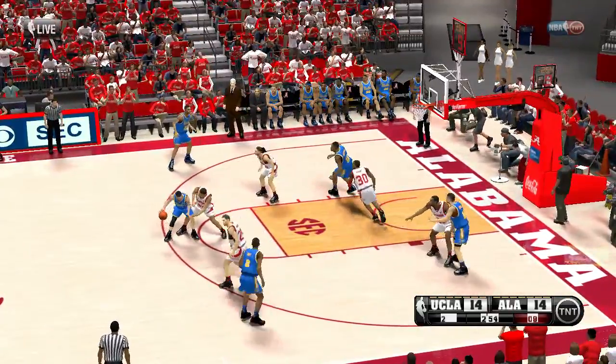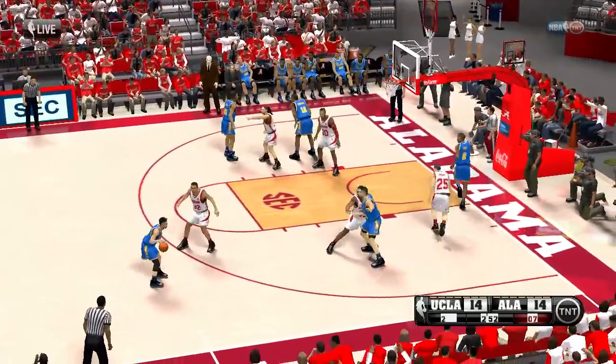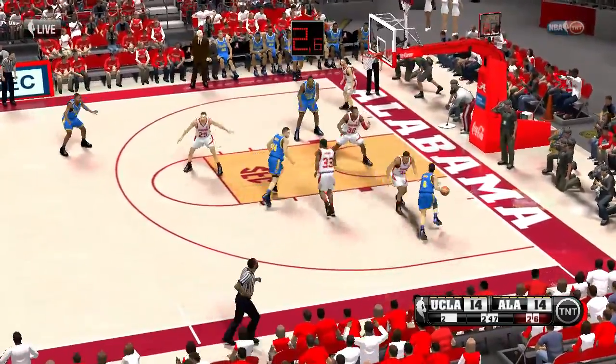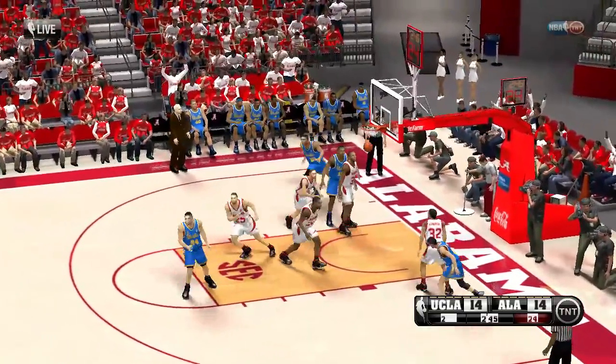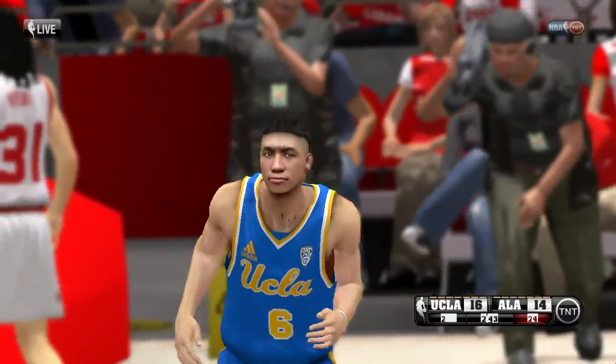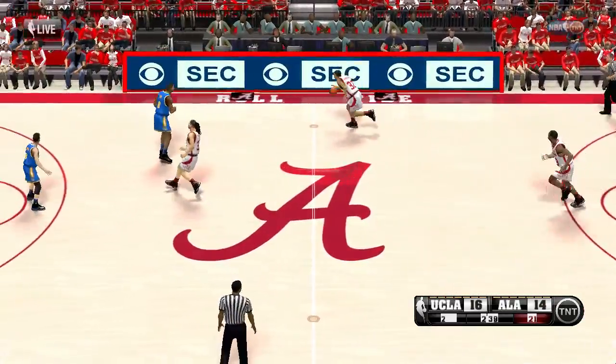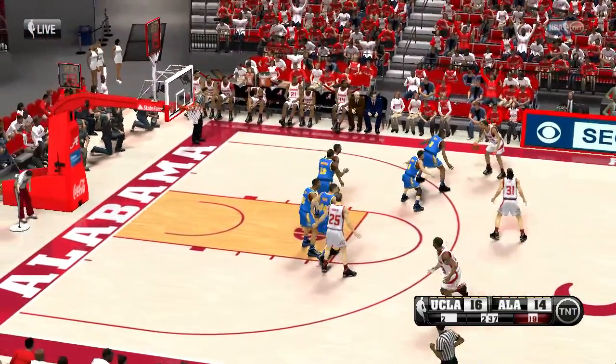Torres, defended by Washington. 6 to shoot. Baseline J on the way. Shot's good from Torres. 6 points for him. You know, the defense didn't exactly try to fight around that screen, and that's why it turned into the easy basket.